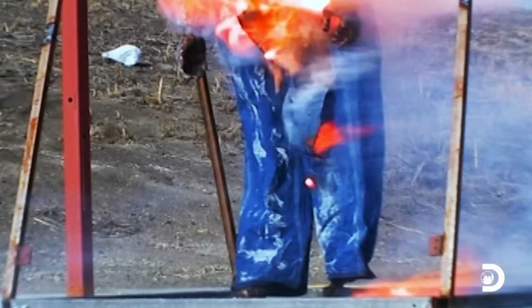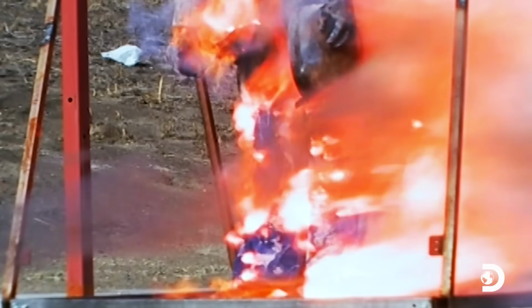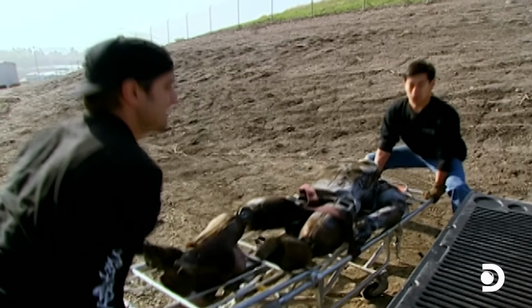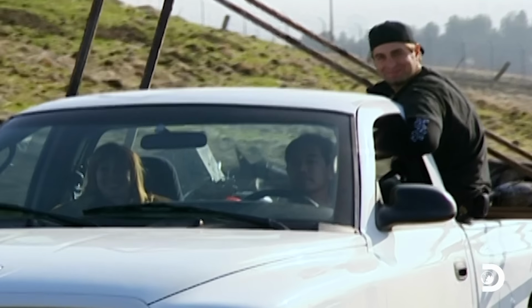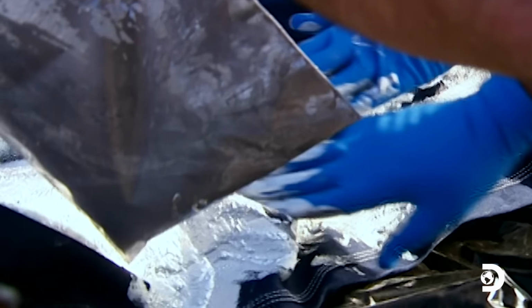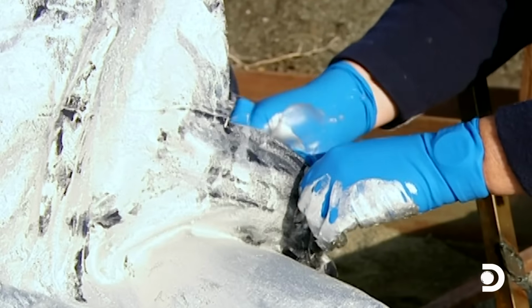Like a phoenix from the flames, Buster smolders to fight another day. But maybe not for long. Buster, you're not over yet. Buster did burn, baby, burn. But for this crew, that ain't enough. They want a real explosion, not a flash in the pan. Cue explosives expert Frank Doyle and his magic silver.